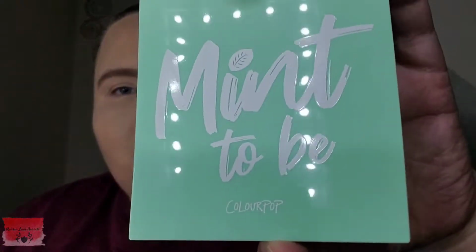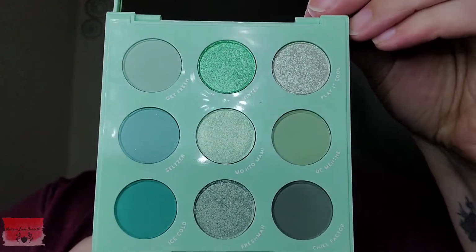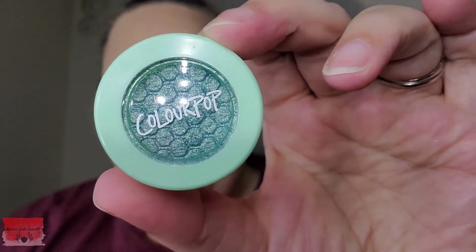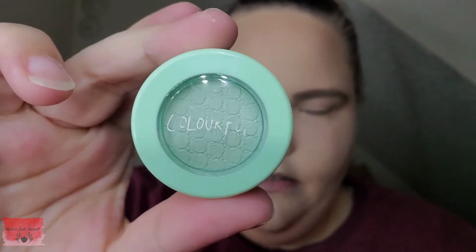I am going to go into the ColourPop Meant to Be palette. In case you haven't seen it, this is what she looks like. Very, very pretty. And I also do have 2 Super Shock shadows from that collection as well. I have Mint for You, which is a metallic shade, and I have Flux, which is a matte shade.